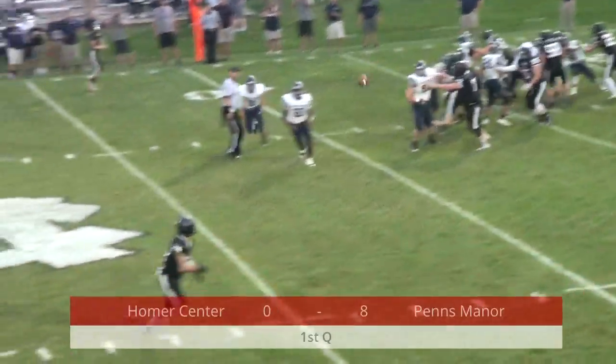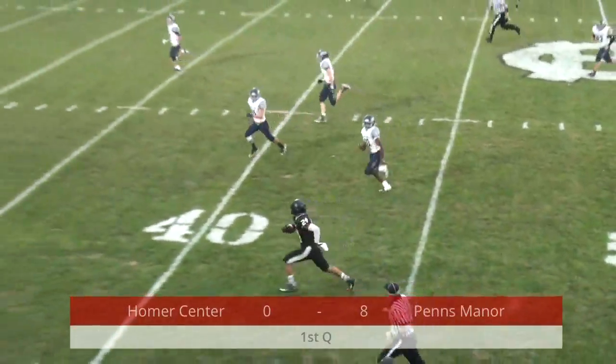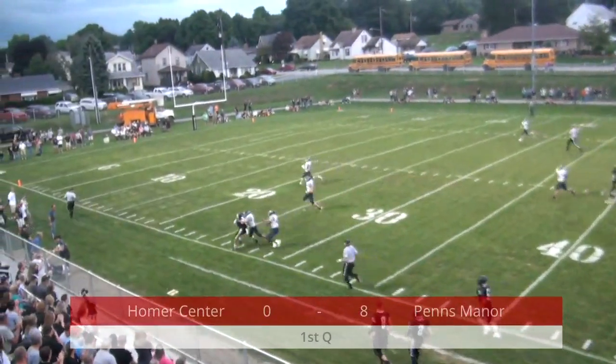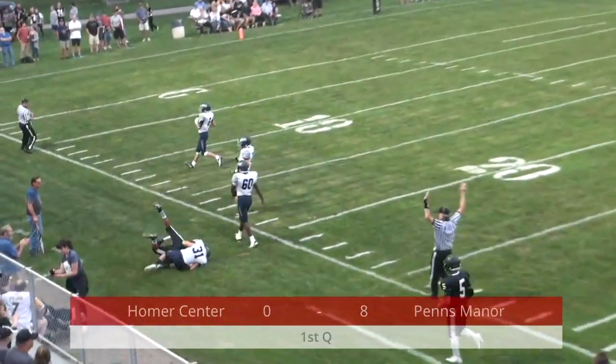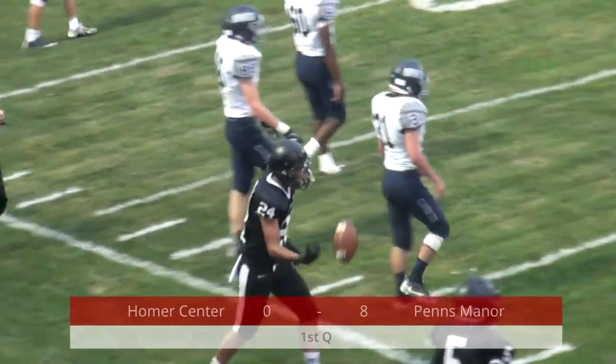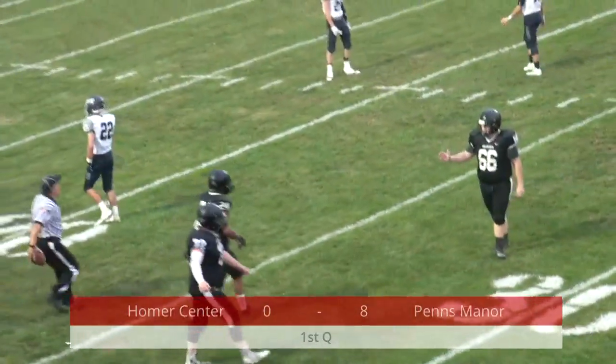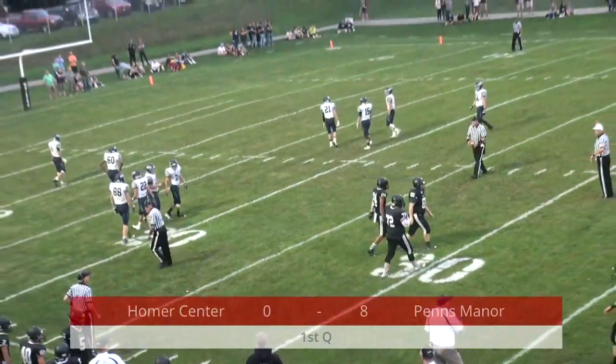Back to pass, throwing an out pattern. Dougherty takes it, makes a move. Defender falls down. He's on his feet at the 50. Left sideline, 40. To the 30, Penns Manor knocks him out of bounds at the 25, make it the 26-yard line. So that'll be a gain. 35 yards on the play.